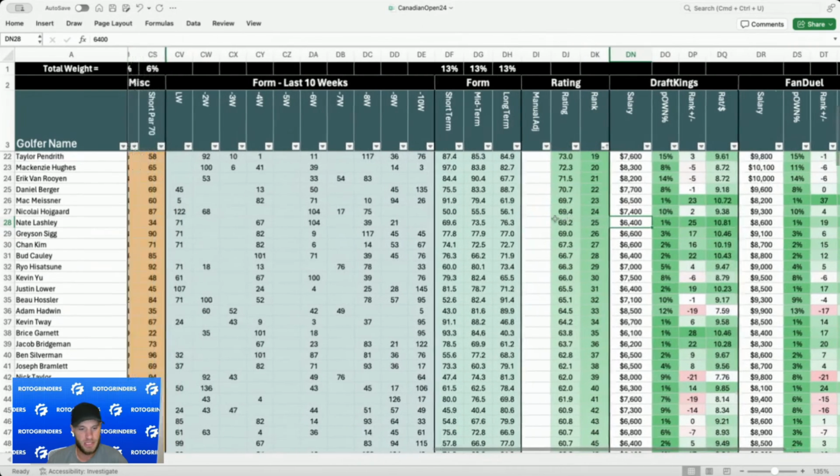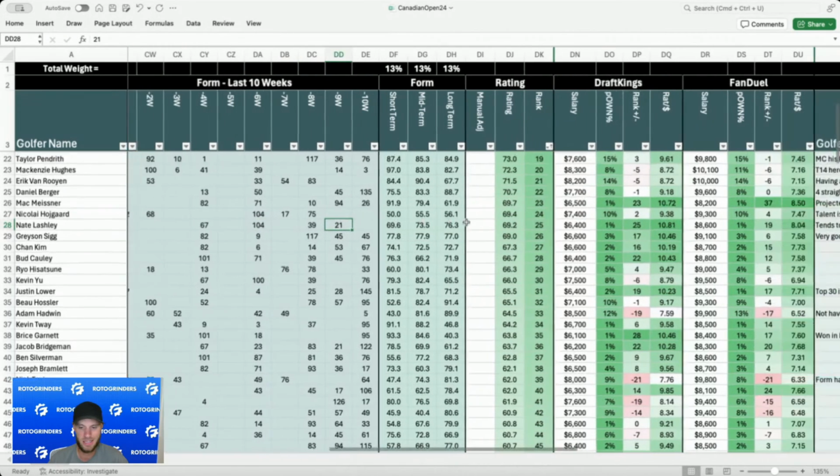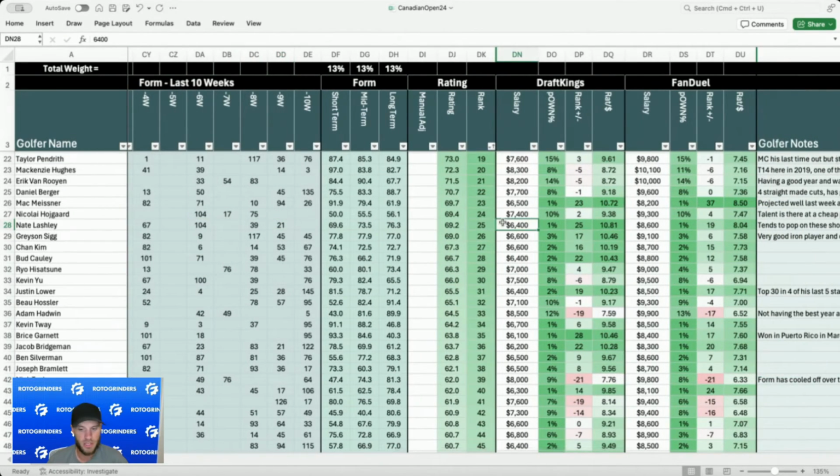Looking at Nate Lashley, he has missed 7 of his last 10 cuts, but I believe 5 or 6 of them have been on the number. So he's just very close. And when he does make the cut, he tends to post a lot of top 20 finishes. One of my favorite value plays of the week.